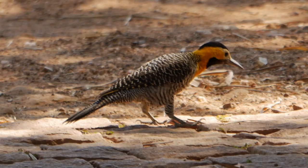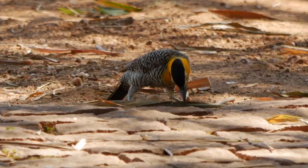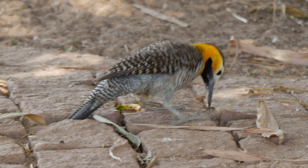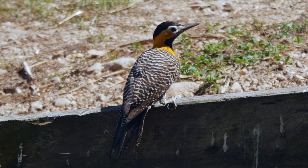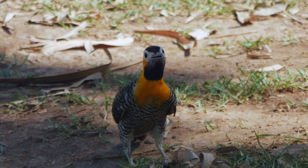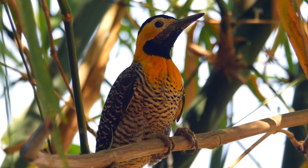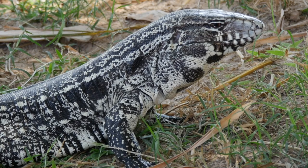Approachable campo flickers, feeding on the ground. A hint of red in the malar streaking behind the bill suggests this is a male. Whereas this female has all whitish streaking. This is another species that has adapted well to increasing agriculture. A cooperative roadside hawk. And a large black and white tegu.